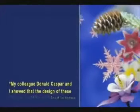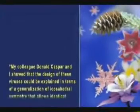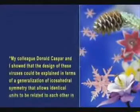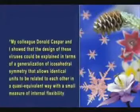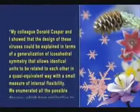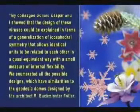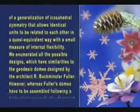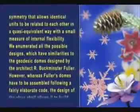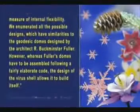The first people to discover that viruses came in shapes containing the golden ratio were Aaron Klug and Donald Casper from Birkbeck College in London in the 1950s. The first virus they established this in was the polio virus. The Rhino 14 virus has the same shape as the polio virus. Why is it that viruses have shapes based on the golden ratio? Shapes that are hard for us even to visualize.